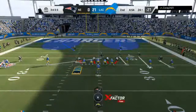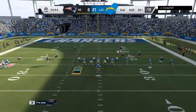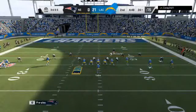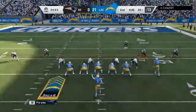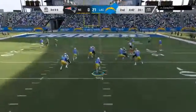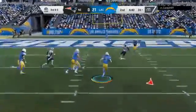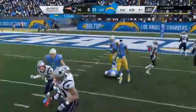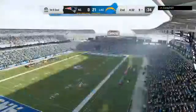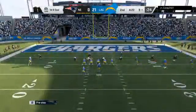Here's 3rd and 6. He can run for it, and he will. Bit of a surprise. They ran it on 3rd and medium. Proved to be the right call. 1st and 10. And that was a nice, strong run by the guy they called the field general.